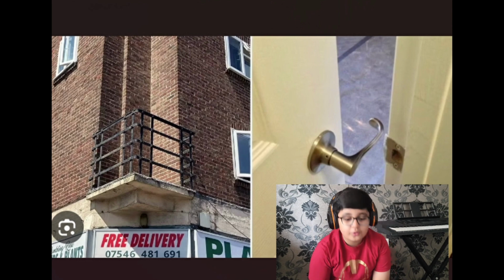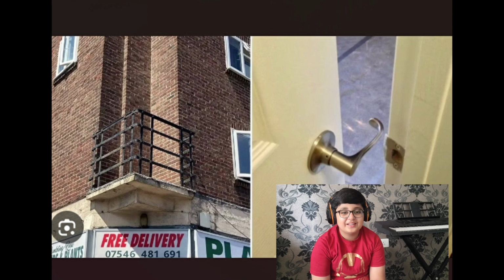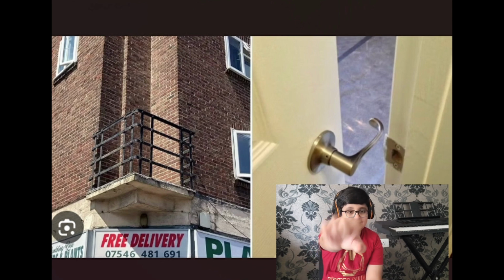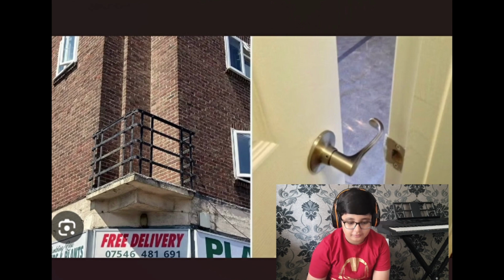And then there's a door that can't close normally. You'll have to put the handle down and then close it like that. Like this. Like that you're going to have to do.